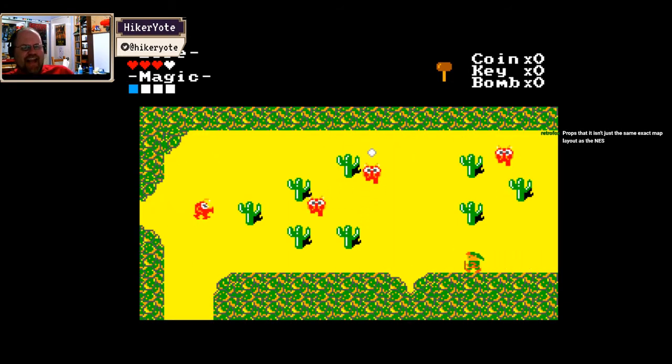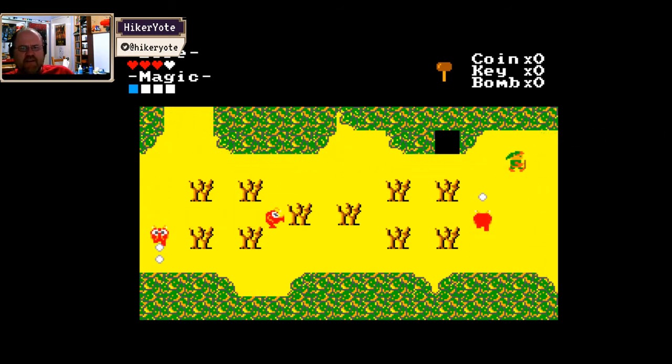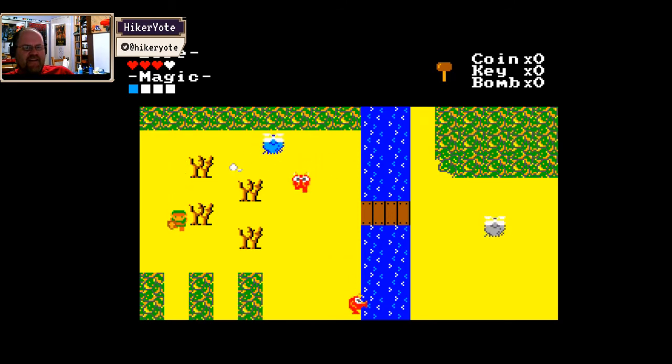Yeah, it isn't exactly the same map layout as the NES, which is interesting. There are hints of the original NES layout, like some of the rooms are identical, or as close to it as they could get. But it's not an exact clone. Doesn't mean it's a good clone either, but it's not exact.